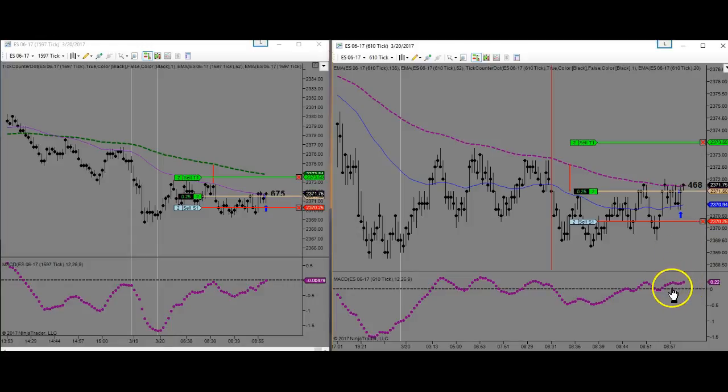This roll up right here above the zero line is really helping it after having this kind of W pattern, almost, or V. I am going to have to go hunt down my mouse. Doing this with the finger sucks.